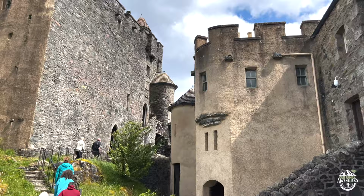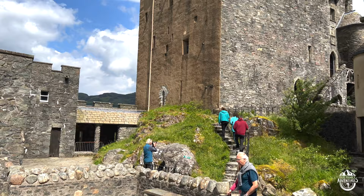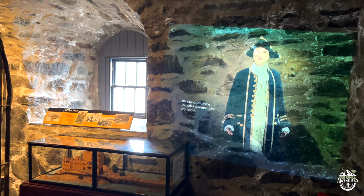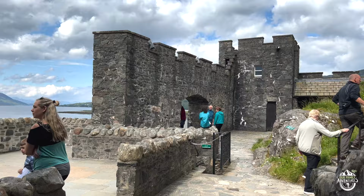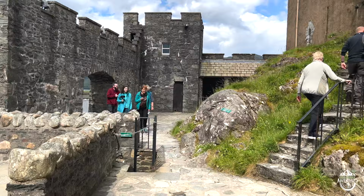When the English captain sent his men ashore with only 46 Spanish soldiers to defend it, the Spanish were quickly overwhelmed and taken prisoner. As the government troops searched the castle, they found 343 barrels of gunpowder and used it to blow up Eilean Donan. For nearly 200 years, all that was left of this once mighty fortress was a ruined stump.